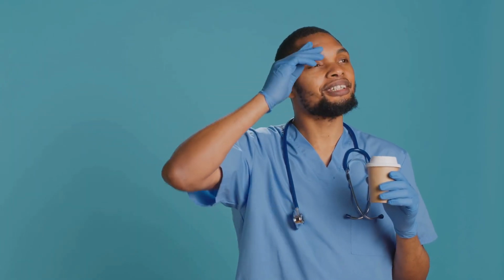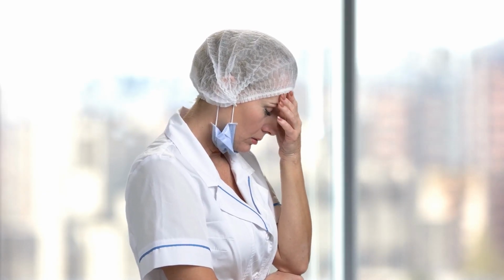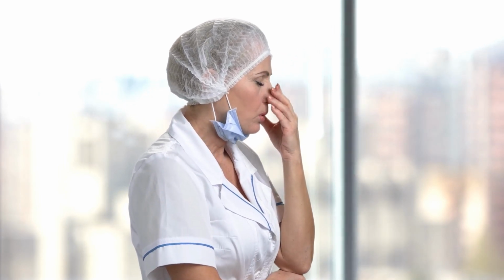The day-to-day realities of care work often involve encountering challenging behaviors, witnessing suffering, and navigating emotionally charged situations. Over time, these experiences can contribute to compassion fatigue, a state of emotional and physical exhaustion that can manifest as cynicism, detachment, and a reduced capacity for empathy. Burnout, another common concern among care workers, arises from prolonged exposure to chronic work-related stress. It often manifests as emotional exhaustion, depersonalization, and a diminished sense of personal accomplishment.